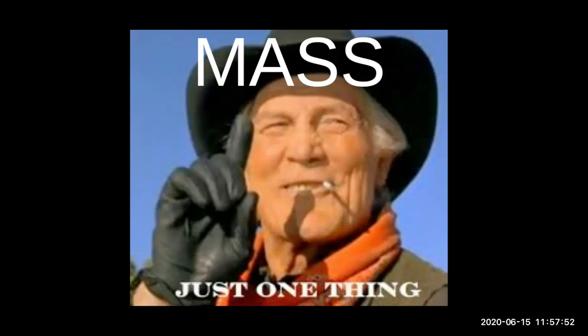So mass is hard to change, all right? When you're saying you want to gain weight or lose weight, it's not really weight you're trying to gain or lose, it's mass. And if you can gain or lose mass, you're also gaining or losing weight. All right, so now let's talk about how important this is with stars.